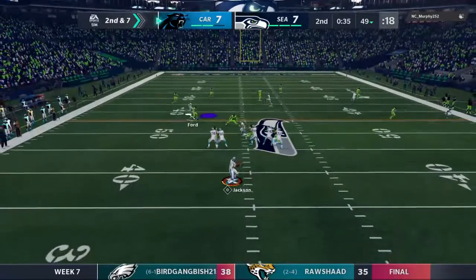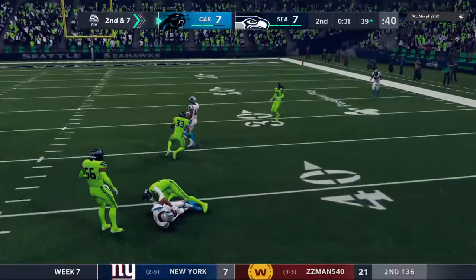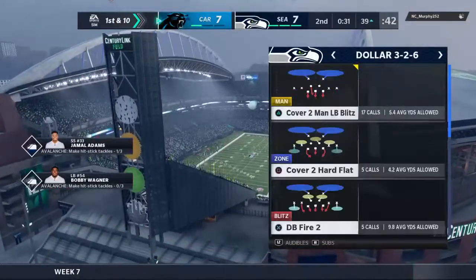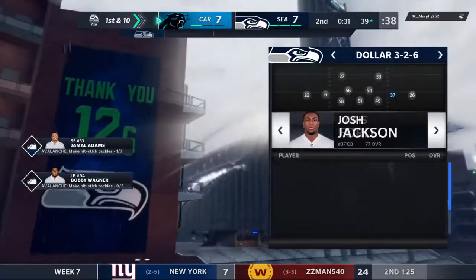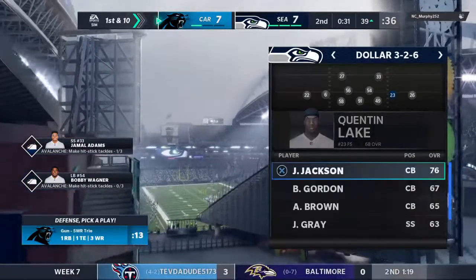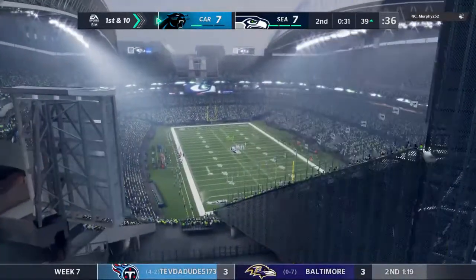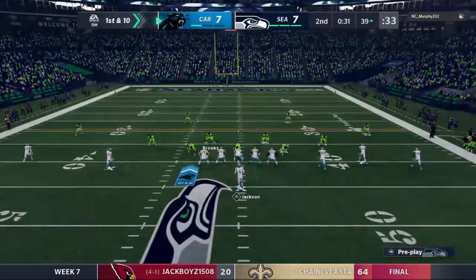Throwing again on second down. Jackson. Open man is Samuel, complete. The Panthers going to use the second of their timeouts as they'll stop it with a little over 30 seconds to go in the first half of play. And a Panther first down. So from the 39 now, they'll come up on a 1st and 10.